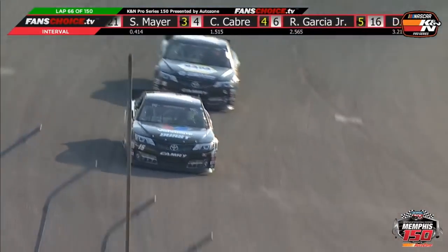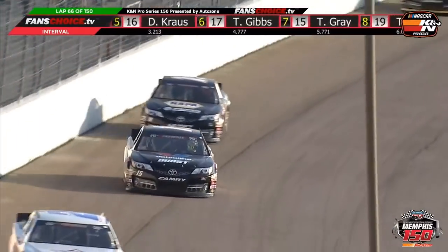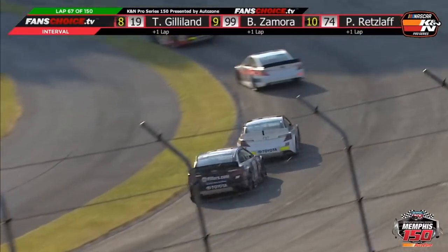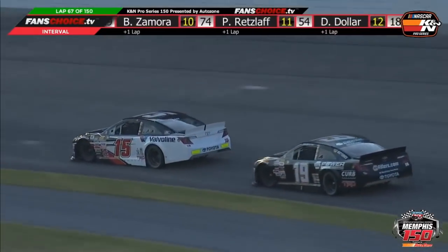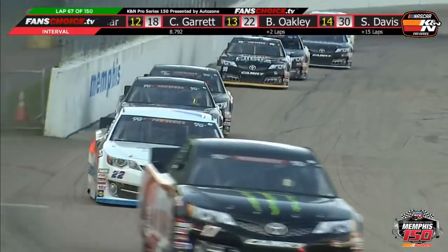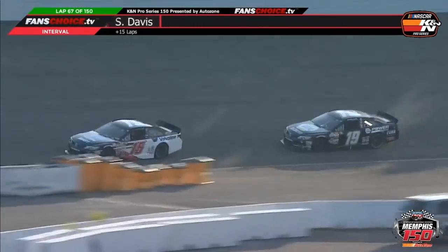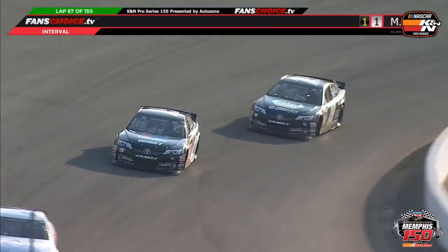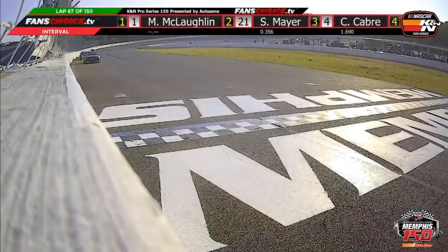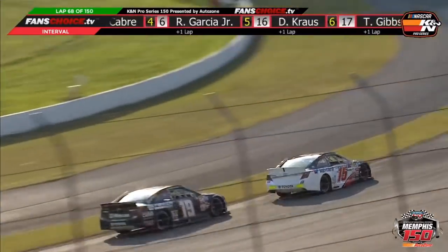Done a masterful job. Her lap times are in the 25 range, 25.10. Brittany in number 9, Parker is in number 10. Then behind him, Drew Dollar and Colin Garrett still battling out for the 11th spot. They'd like to break into the top 10 before our next 50-lap break. It may be an optical illusion, but it looks like Mayer is closing up a little bit at a time on McLaughlin. We may have a challenge here before the end of this segment.